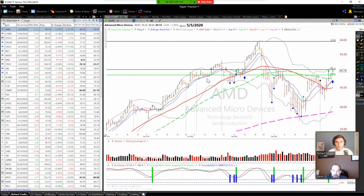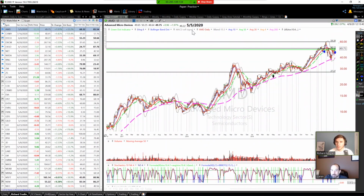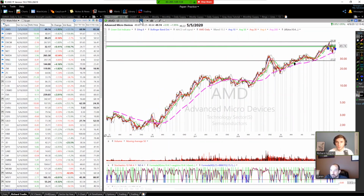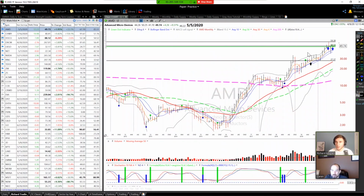So overall, AMD is still well above the 30-day moving average at this point. The 50-day moving average, it's above that as well. Both of those are curling up. The 10-day moving average, which is this blue dotted line, is curling up as well. So all the short-term moving averages are moving up, which I like. And it's above this prior all-time high. If we go all the way back to 2000, it's above that at this point.